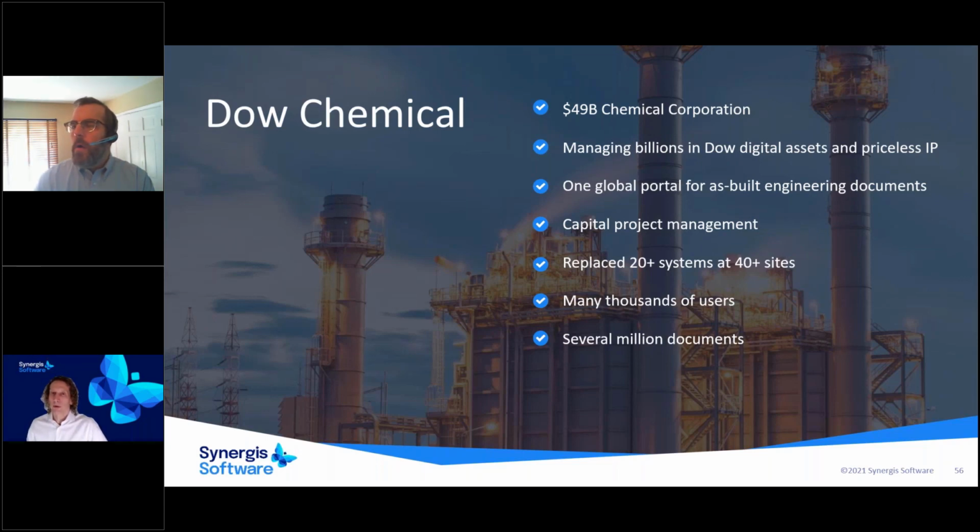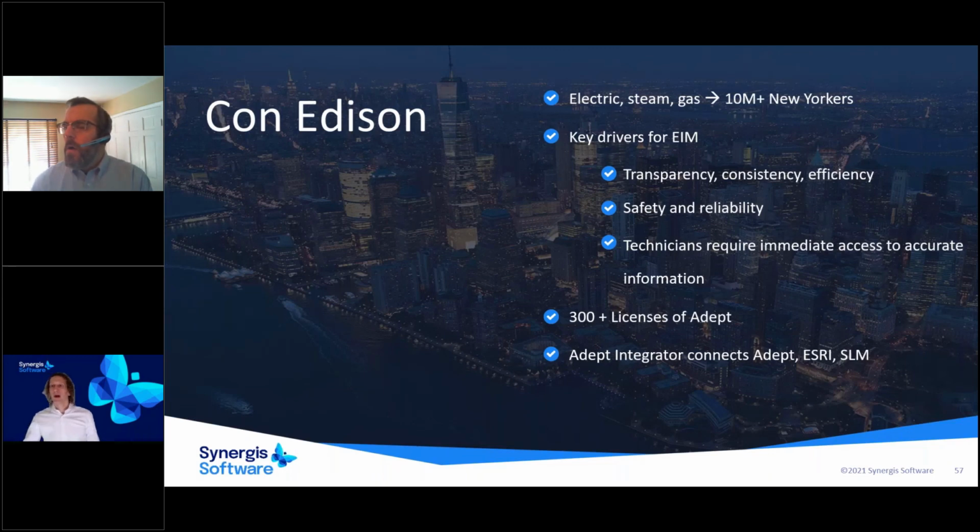Con Edison's one of the most complex electric and gas utilities in the country as they power New York City. They've been using Adept for 6 years now, roughly, and they manage engineering information about their utility infrastructure and their capital projects. They use Adept Integrator to connect their business systems and automate data flow and business processes between enterprise business systems, improving the reliability and safety of their utility network.